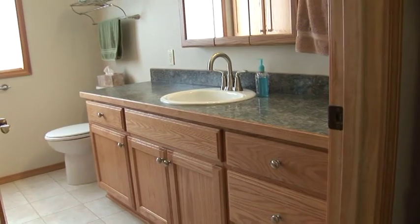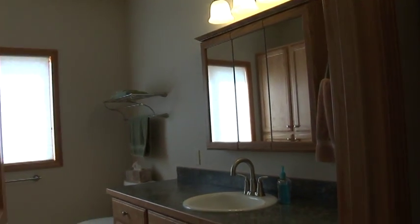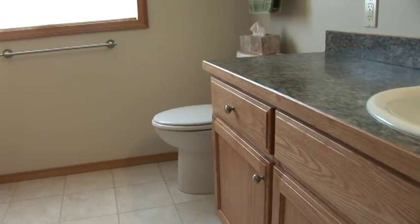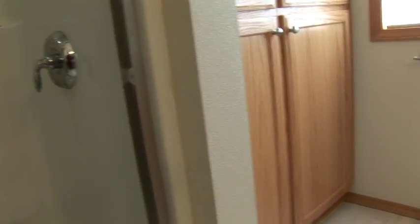This is a bathroom for the 3rd bedroom. It's very efficient. It has custom cabinets throughout the entire house, but also it has its own linen closet, and then we have a large shower. So it's a very efficient bathroom.